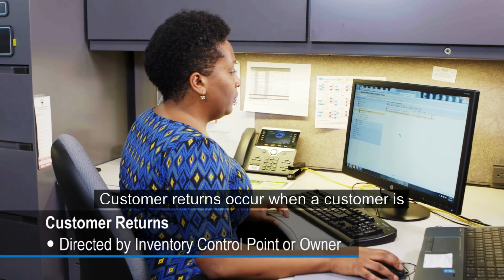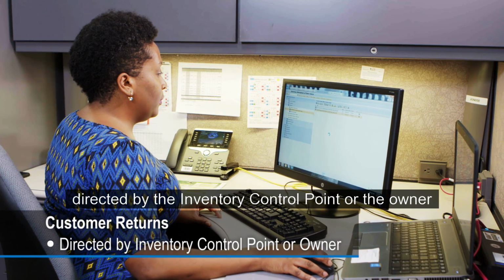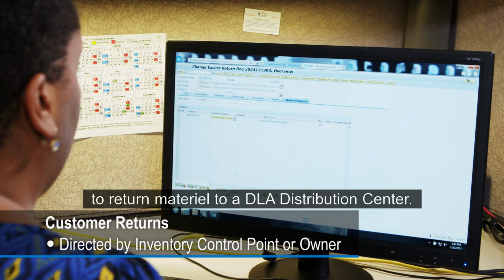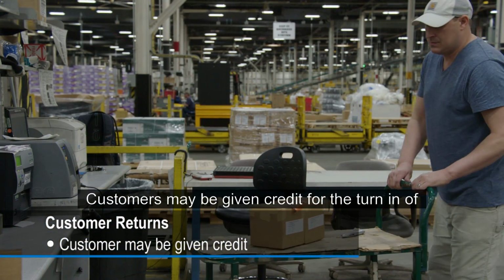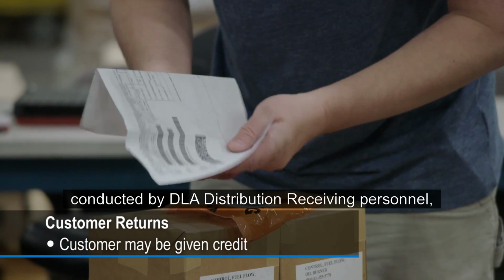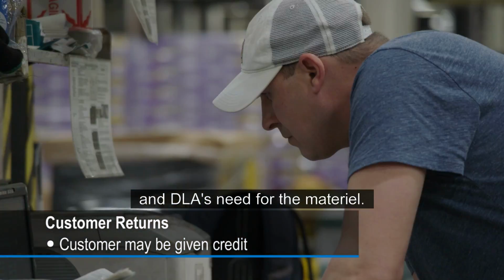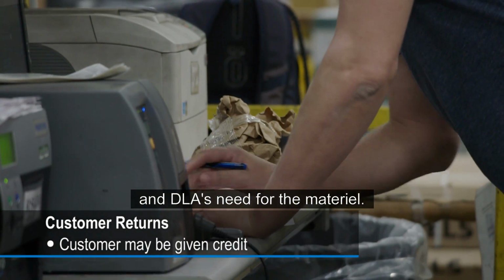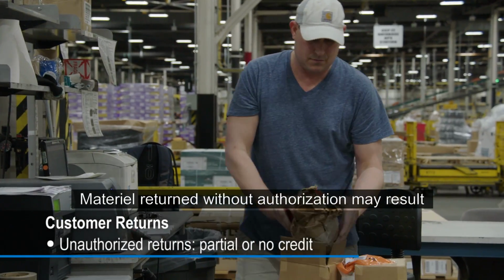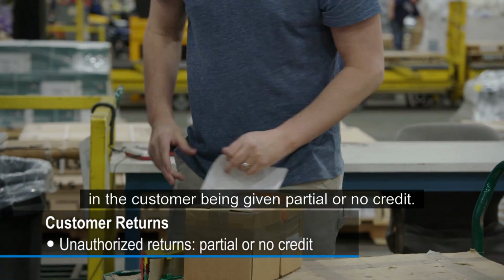Customer returns occur when a customer is directed by the inventory control point or the owner to return material to a DLA distribution center. Customers may be given credit for the turn-in of these items based on the serviceability inspection conducted by DLA distribution receiving personnel and DLA's need for the materiel. Approved returns may provide credit. Material returned without authorization may result in the customer being given partial or no credit.